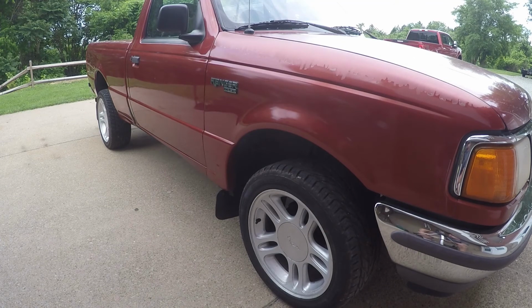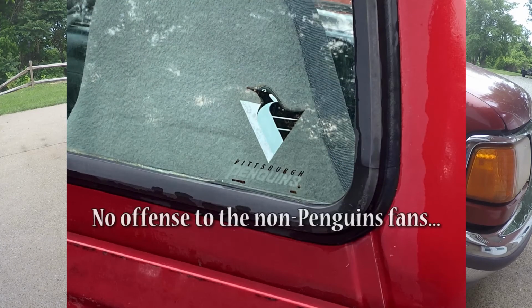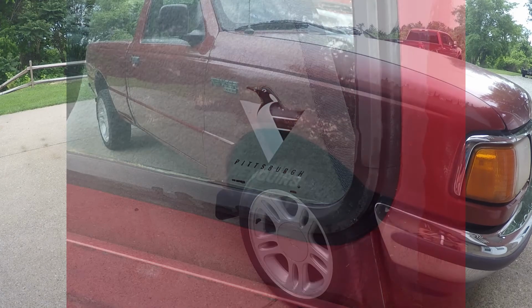And even though the truck was from Maryland, it actually has this old 90s vintage Pittsburgh Penguins sticker on it. And being a Pittsburgh native and a Penguins fan myself, I can appreciate that sticker, so I'll probably leave that on the truck as well.